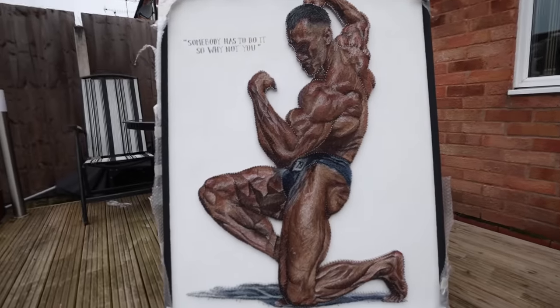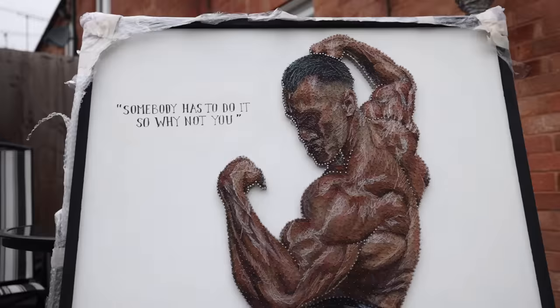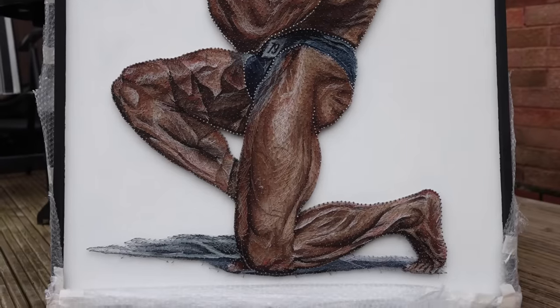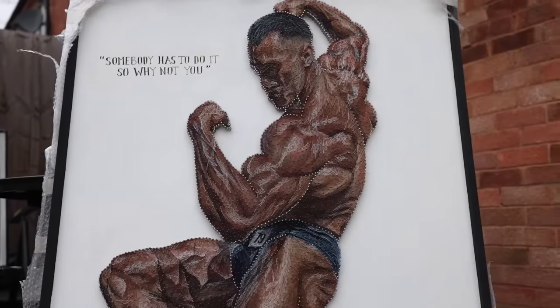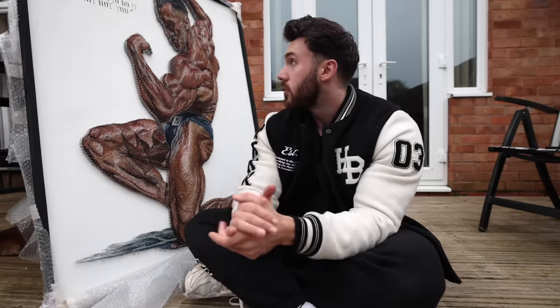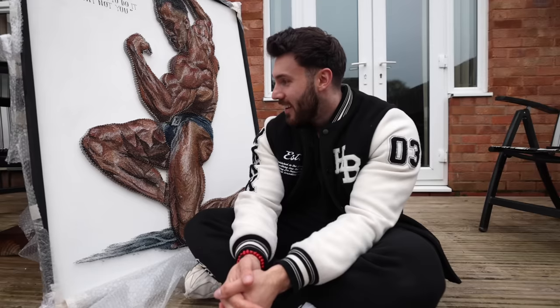All I have to say about this is, what the hell? The detail on this thing. This is probably the coolest thing that anyone will ever make for me my entire life. What on earth did I do in my life to deserve someone to put in the time and the effort to do this? My tattoo, somebody has to do it, so why not you, is obviously the writing on the top. Yeah, this is amazing, and I can't be any more grateful. What the hell?